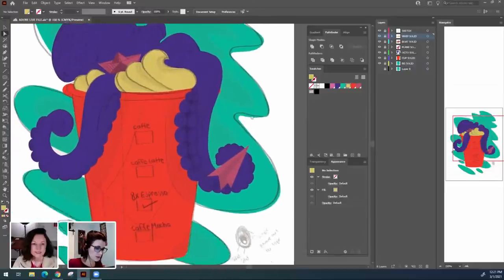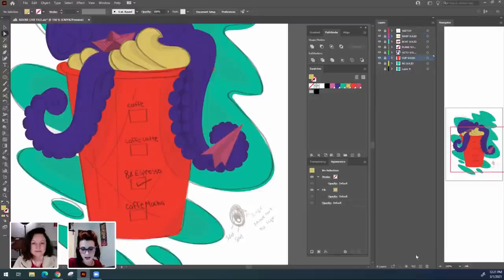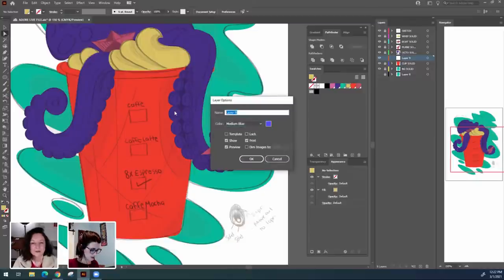Now we can go into the next part, which is where I start putting in my colors. Well, I put in my colors, but I'm going to start putting in my shadows and stuff. So I need to make this blue. This is a cup.